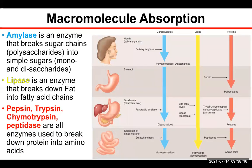When we look at how some of these macromolecules are absorbed in the body, they have to be broken down by respective enzymes. And so let's go ahead and go through each one of these as it goes through the GI tract. So when we're eating any kind of carb, we have an enzyme called amylase in our saliva. And basically what amylase does is break apart the carbohydrates into its mono and disaccharide forms. So basically one or two sugar molecules stuck together. And these are going to be easier for the body to process later on.